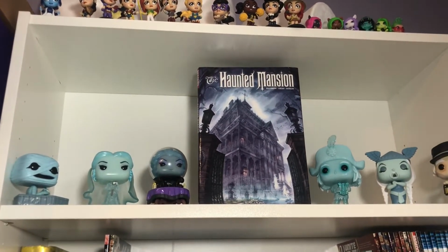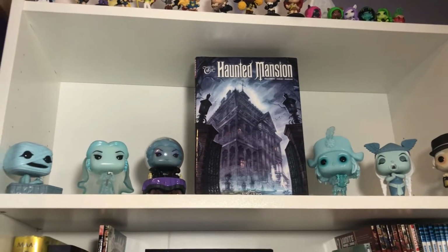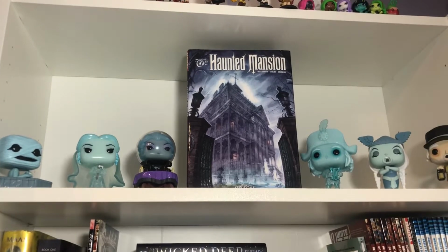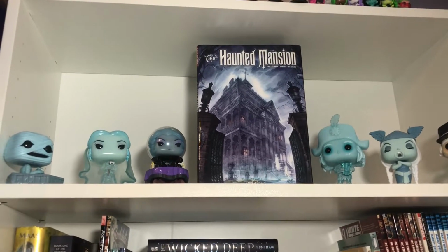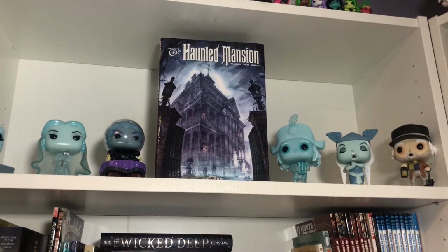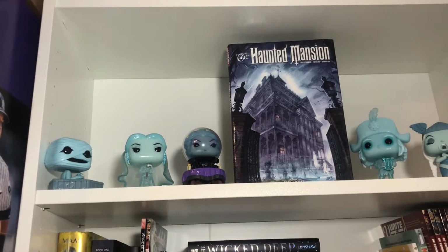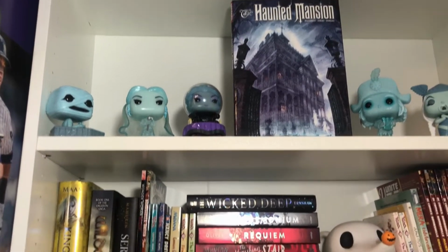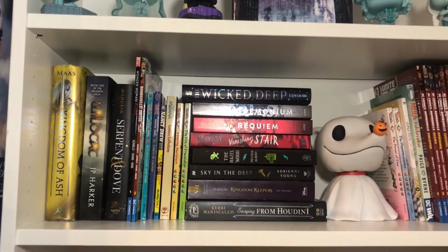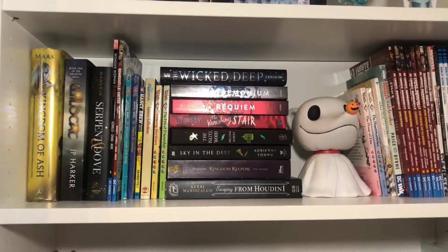And then we kind of have my pride and joy shelf. This is my Haunted Mansion comic book shelf. It is a hardcover comic that I got in Disney World. And then these are the Haunted Mansion Funko Pops that came out. So I have the Caretaker, the Opera Singer, the Merry Minstrel, Madame Leota, who glows in the dark, Constance, and then the Mummy.